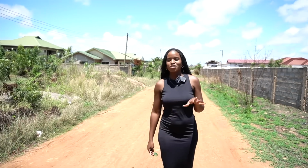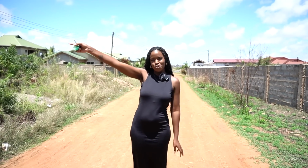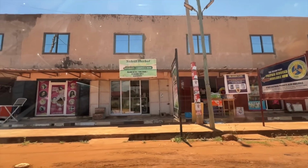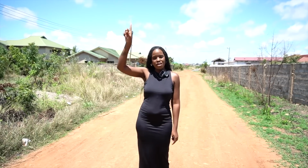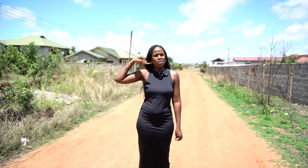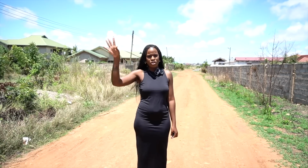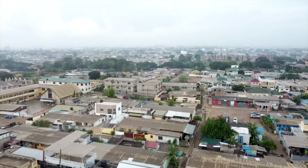I feel like this is going to look like main Tema because you guys saw all the shops we saw along there. They have those markets, the things you get in markets, like fresh produce. They have saloons, they have all those things. And there's a hospital in that first area we went to as well. It's called, I think, Greenville Hospital or something like that. And then there's schools, there's creches, there's kindergartens. So once it's completed, this place is going to be so good to live in.